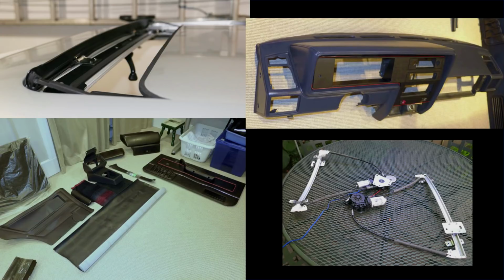And then on the lower right-hand corner, these are the Mark II window mechanisms, which I adapted for the Mark I. Part of it was I could not get the high-performance Hertz mid-woofers into the door without interfering with the winding mechanism. And it's actually nice having the electric windows, even though it's not period correct.